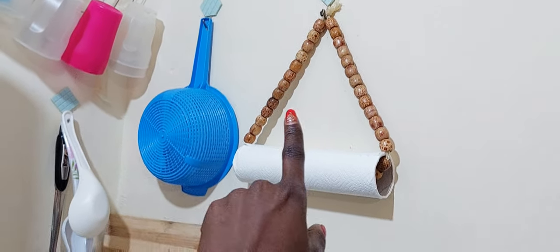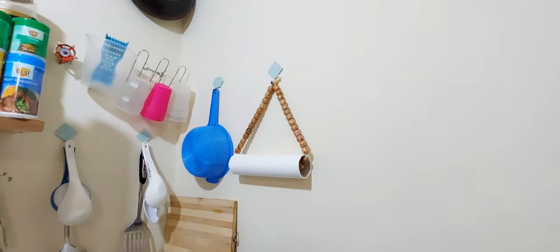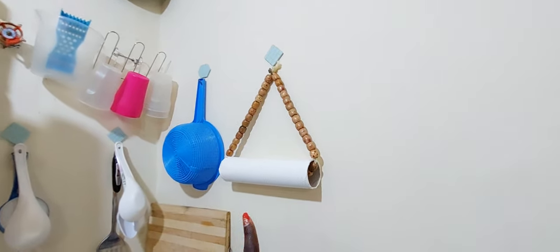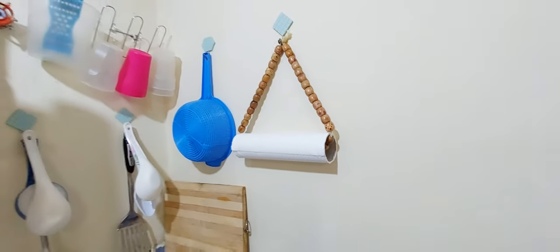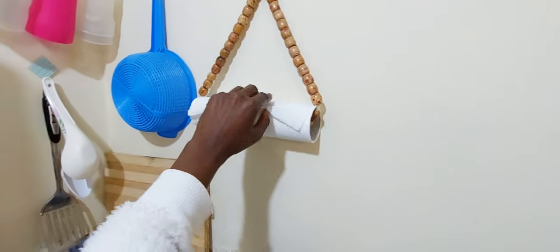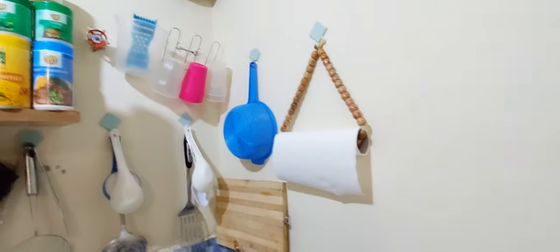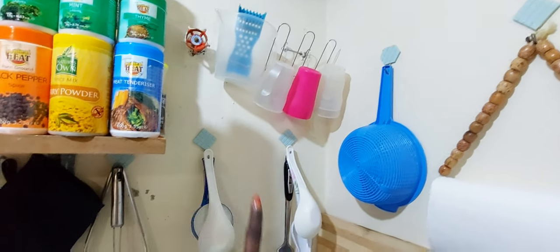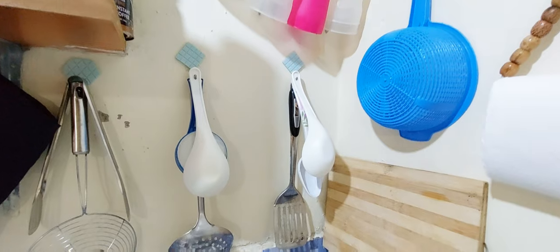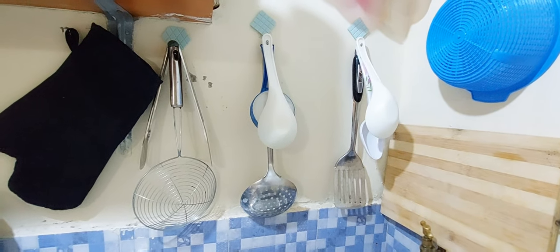So right beside it, there is this tiny little bead holder that I made myself. These are the normal beads that the ladies keep on their waists. So I decided to make a small holding bar for my kitchen tissue, as you can see. Kitchen towel, I mean. So it works really well. And then those are my extra plastic glasses. This is where I keep my spoons. Yeah, I just minimize the whole area.